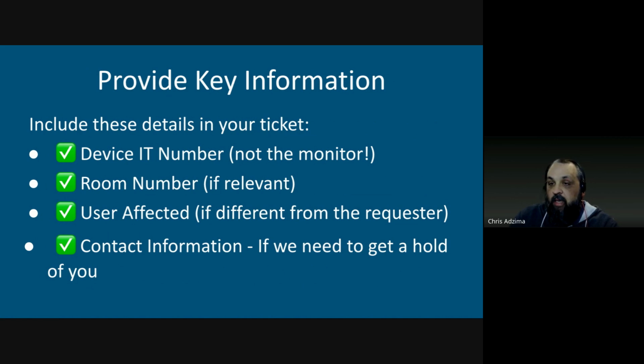If this is a situation where you are having an issue with your hardware, this isn't like a Synergy issue, or even if it is a Synergy issue, it could be related to your device. So it's always nice to know what device you're using. Most device IT numbers are on a sticker on the device. If that sticker has fallen off, you can type "computer name" in the start menu in Windows, and it'll bring up the name of your computer, which incidentally is exactly your IT number. It'll help us know what we're talking about. Are we talking about a Chromebook? Are we talking about Windows?